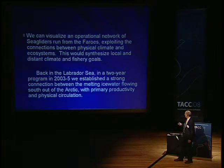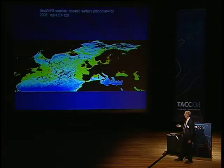Back in the Labrador Sea, in a 2-year program a little earlier in time, we established, using the good offices of the Naturinstitute in Nuuk, and particularly of Heli Sigstad, a strong connection between the melting ice water from the Arctic, which flows down the sides of Greenland, and the major primary productivity of the region. It was a great feeling of joy to me to see this all happen.